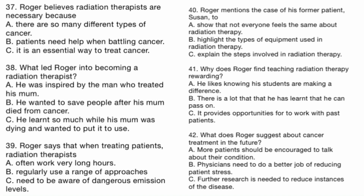Cancer encompasses over 125 diseases. In the UK alone, over 1 million people will be diagnosed with cancer this year. Approximately 70% of cancer patients will receive radiation therapy. The goal of radiation therapy is to eradicate cancer cells, while at the same time sparing normal cells. Because radiation therapy is such an important part of treating cancer, there is a growing need for competent, caring radiation therapists in all parts of the world.